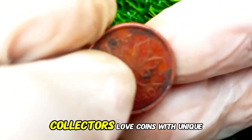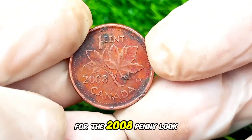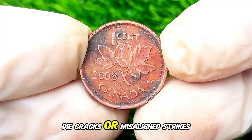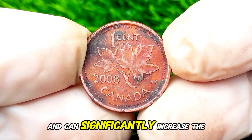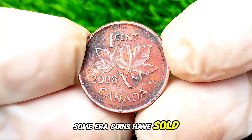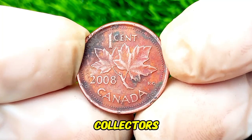Speaking of errors, collectors love coins with unique characteristics. For the 2008 penny, look out for issues like double dies, die cracks, or misaligned strikes. These minting errors are rare and can significantly increase the coin's value. Some error coins have sold for several dollars or more at auctions, making them a treasure for collectors.